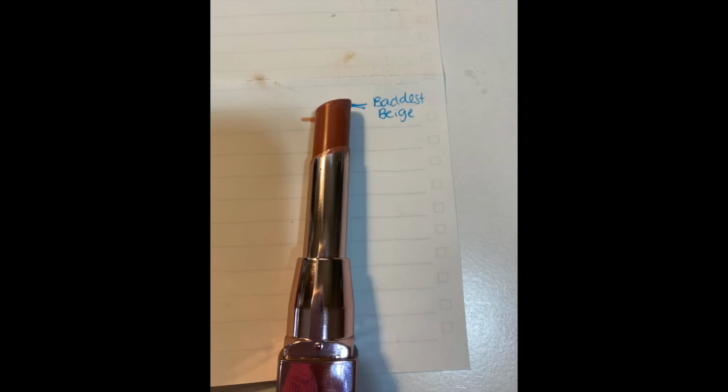Speaking of lip products, this guy has been in from the very beginning. This is my Maybelline lipstick in the shade Baddest Beige, and we have this much left.